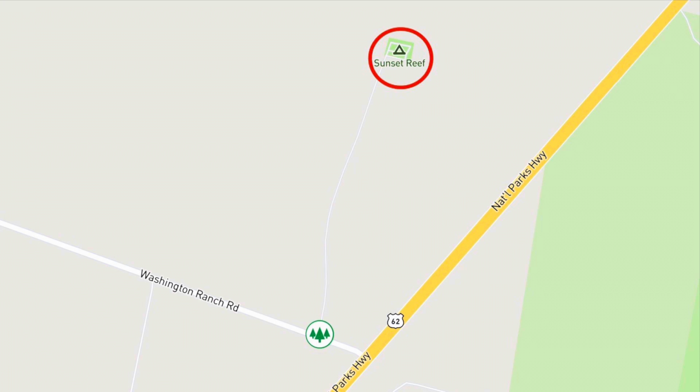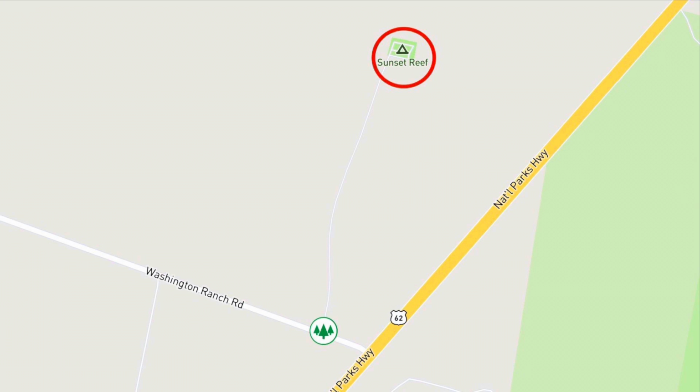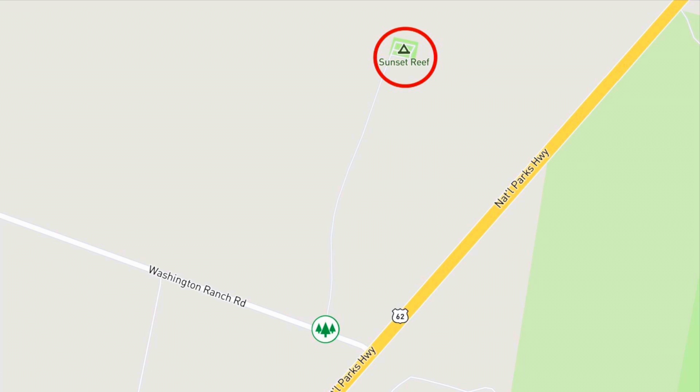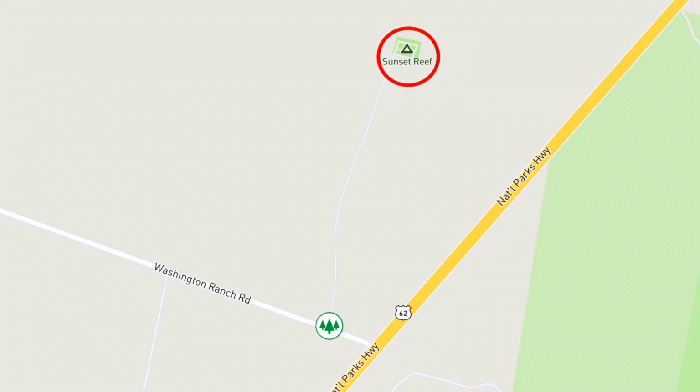Look for Washington Ranch Road off of National Parks Highway, otherwise known as Route 62. Take note, you cannot see the campground from the highway. Instead, get onto Washington Ranch Road and very quickly you'll come to a right turn on a gravel road. Go about a quarter mile up this road and the campground will come into view.